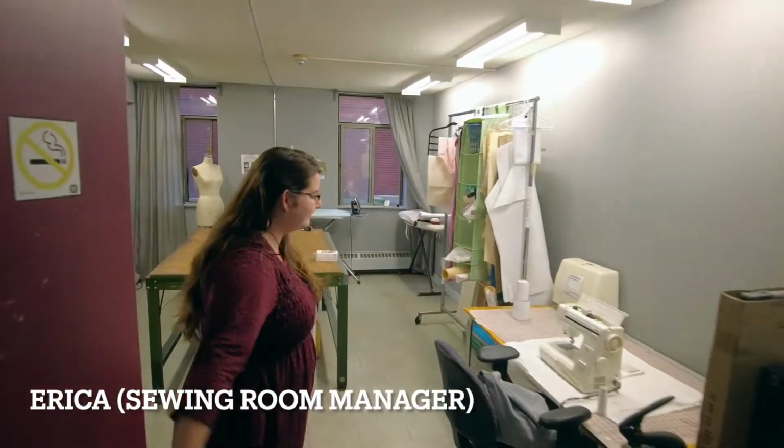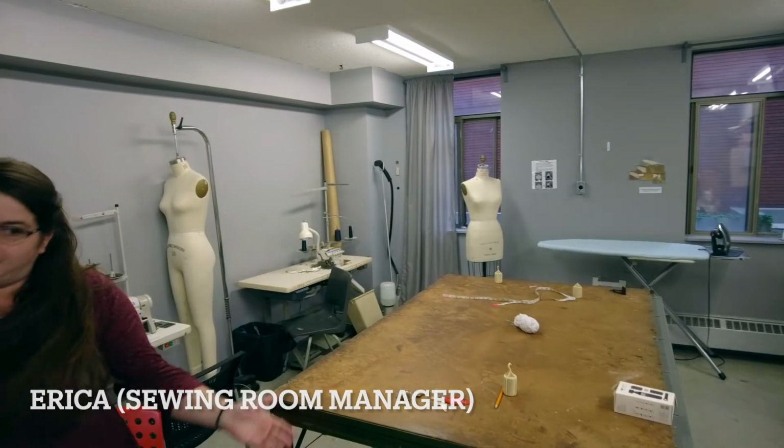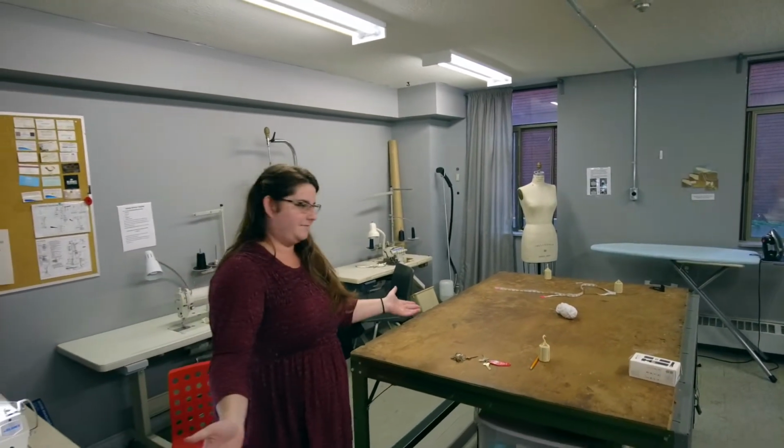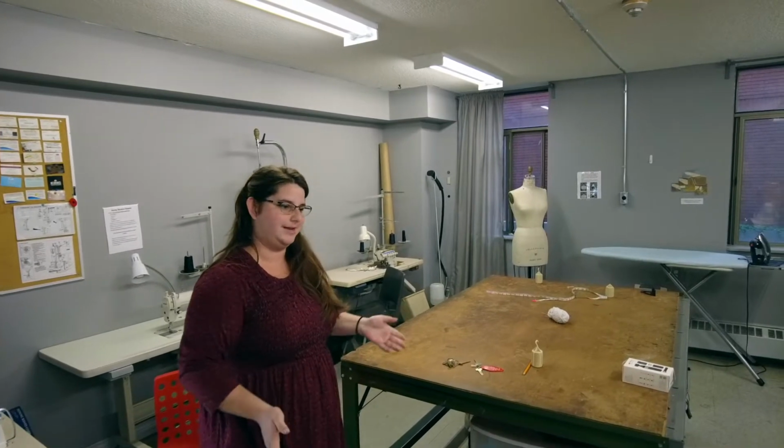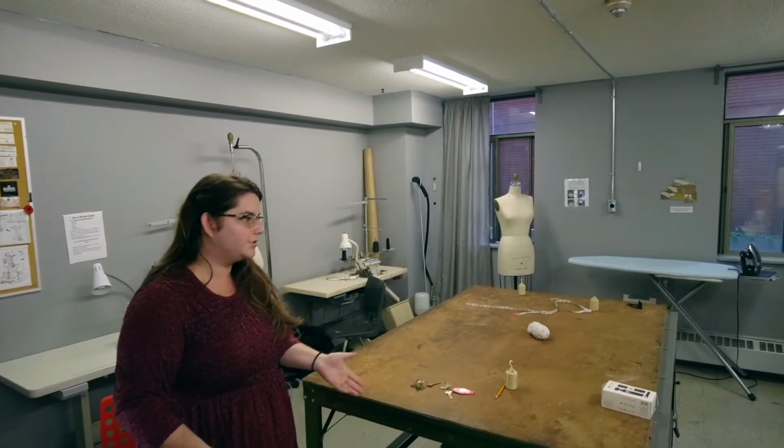Welcome to the sewing room. Come on in. This is the sewing room. This is where we get to have all the fun creative students that are in fashion, in costume, in theater, come in and have a look around and do their work on their projects.